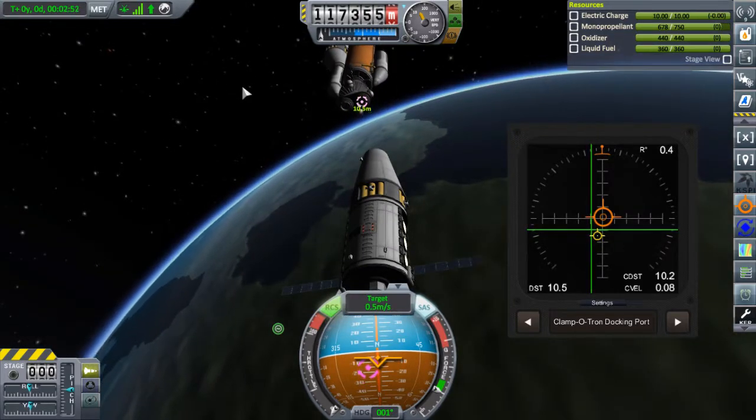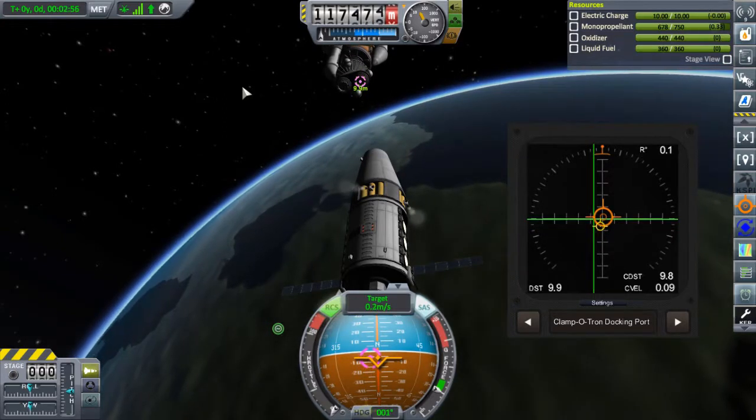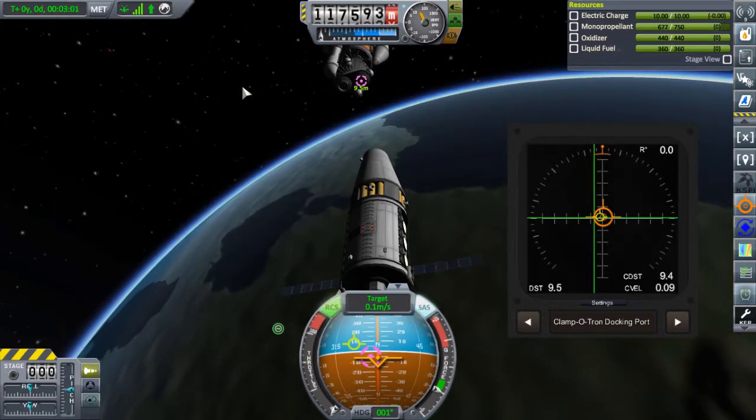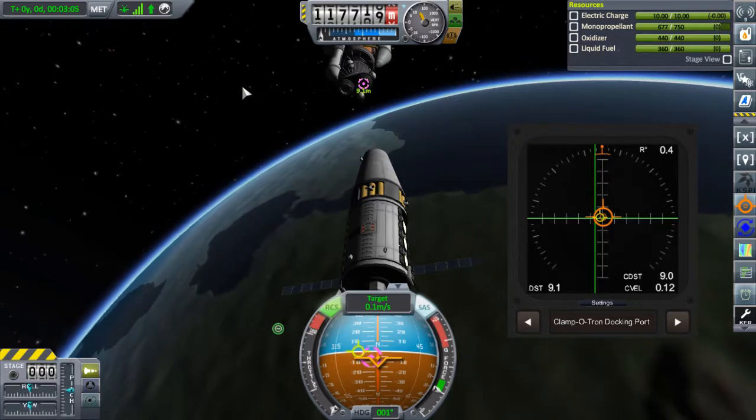And hello, lockup for autosave. So, yeah, now we need to correct our velocities. We've got our alignment pretty good, so we need to correct velocity. And then, we move in. Slowly, does it?